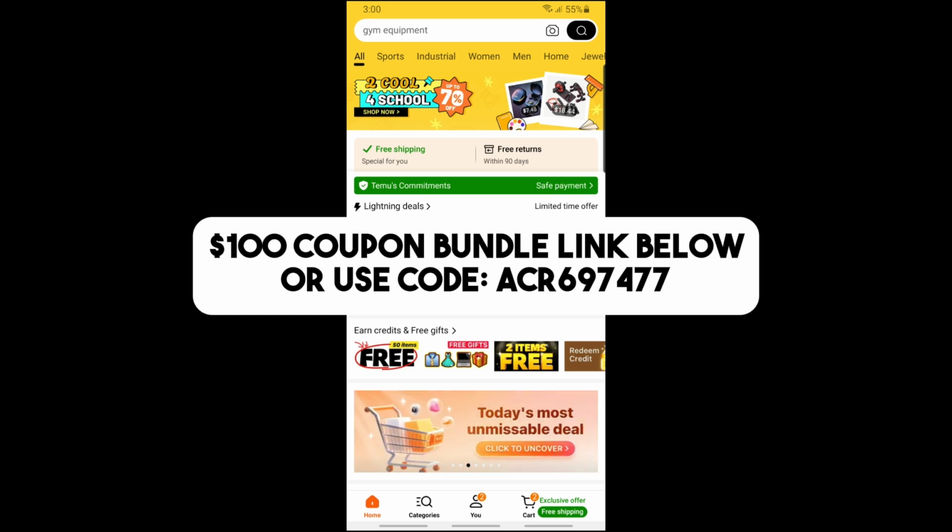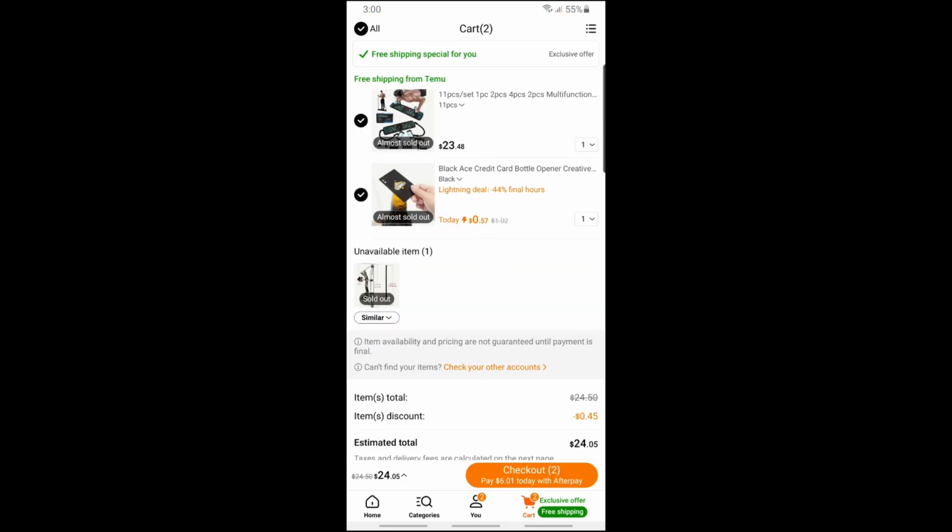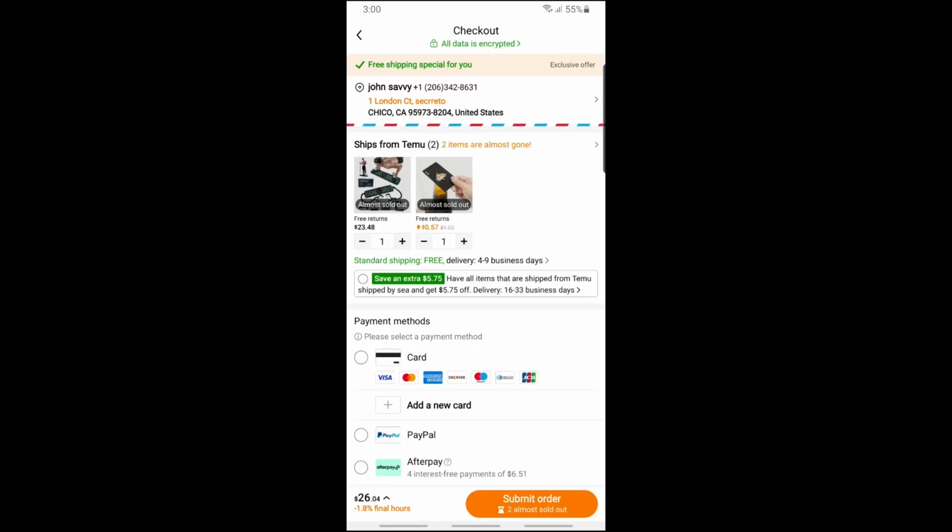So guys, with that said, once you are on Temu, just simply go ahead and go to your cart. And from here guys, just simply go ahead and select the product that you want to buy, and now just simply tap on checkout. And from here, in order for you to see how many days Temu takes to deliver, you should be able to see here standard shipping free.